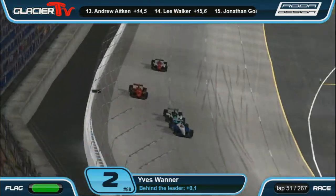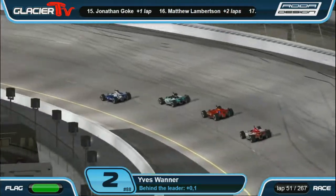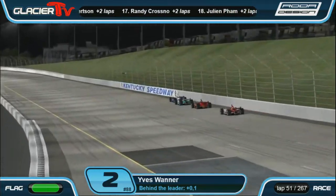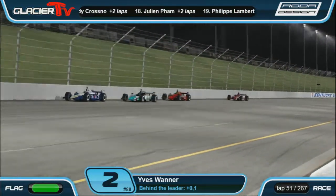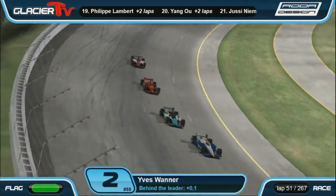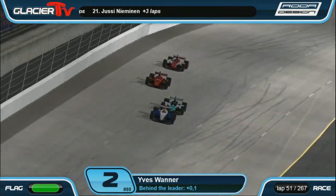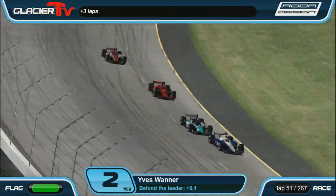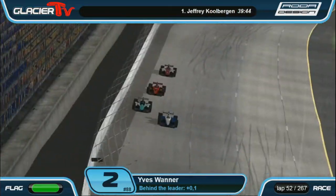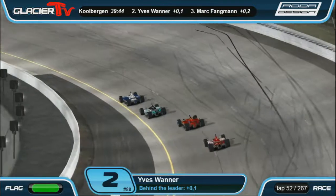Now for Tim Doyle, is he going to put pressure on Goak, or is he going to allow Goak and Lambertson to pull him to the front? Be interesting to see, but it looks to me like he's actually just using Jonathan Goke to save some fuel and help pull him out front, which is probably a good strategy at this point in the race. We still got a lot of race to go, and they've managed to get themselves all the way up to 5th position. So, why bother to do much more than that at this point?